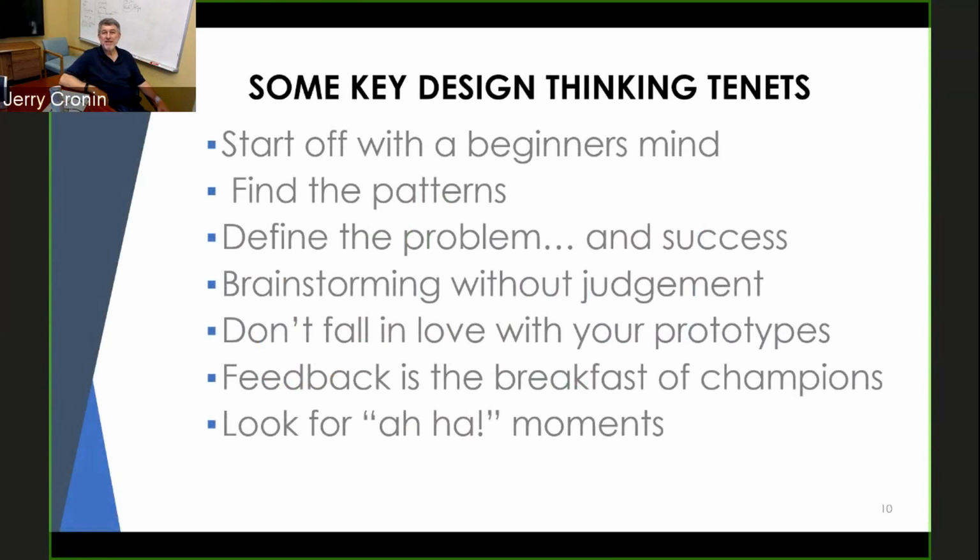I can tell you I've made that mistake before. Look for the feedback. Feedback is the breakfast of champions. I'll show somebody something and I'm really looking for how to make it better or even find out if the darn thing's going to work to begin with. And again, look for the aha moments. It's about aha moments and patterns.